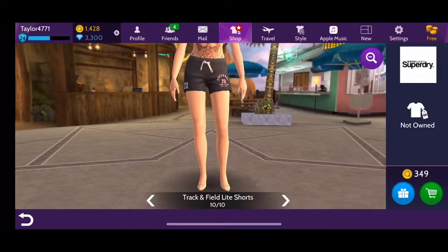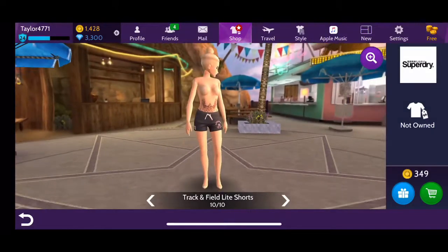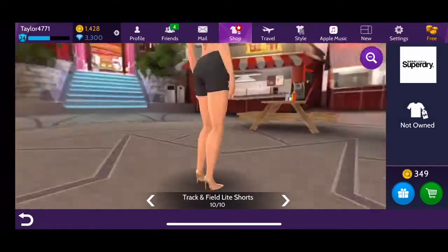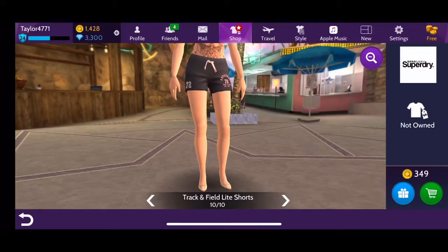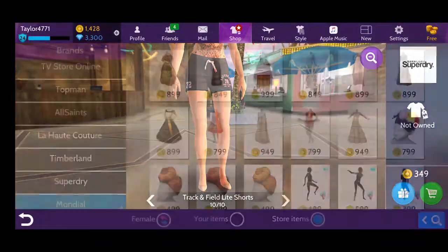And lastly, track and field light shorts. So these are just supposed to be your normal sport shorts. You can see Superdry quite a bit clearer there. Still can't really see it when you zoom out though. They're sport shorts, so I'm not really going to be too harsh on them, but overall with this brand I was just really disappointed because I thought, hey, Superdry, that's so cool. I thought it would be a bit more like Nike.